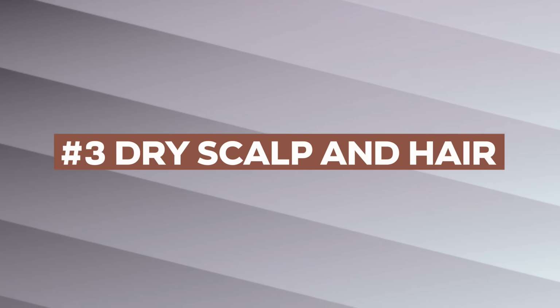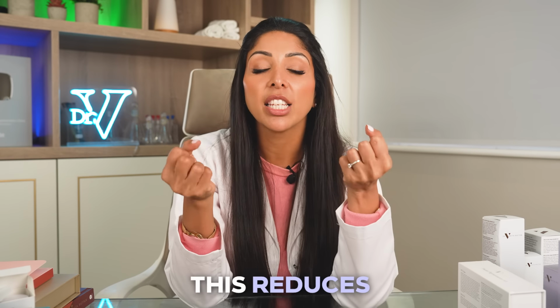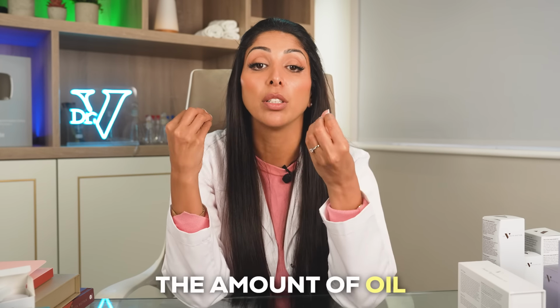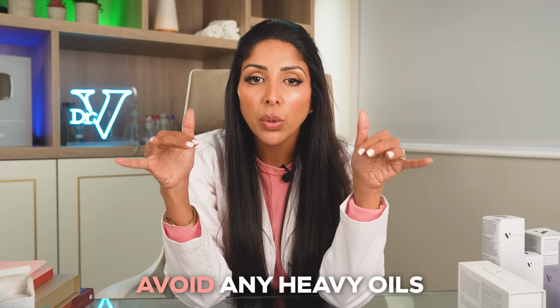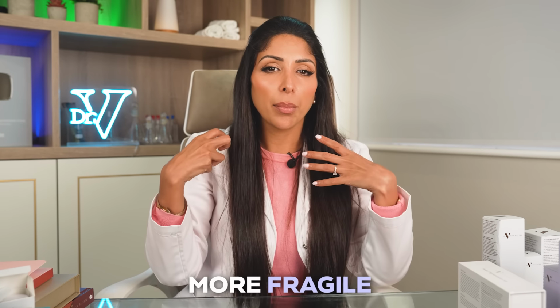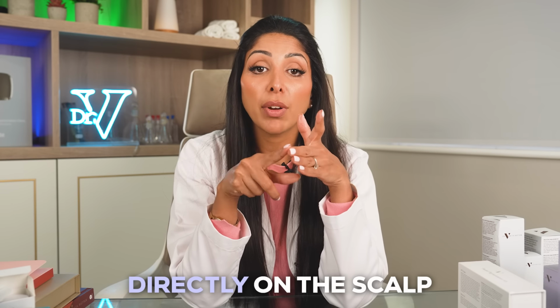Moving on to dry scalp and hair. So sebaceous gland activity declines. This reduces the amount of oil, which makes the hair and the scalp drier. Now, oiling the scalp with squalane is ideal. Avoid any heavy oils, for example, coconut oil, which leads to multiple washes. And every time you wash your hair, the water basically makes your hair more fragile. So we don't want to do this too often. Also, avoid fragrance or essential oils directly on the scalp, as they can sensitize the skin and lead to reactions.